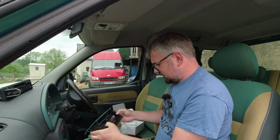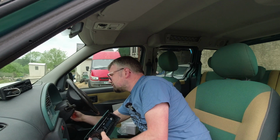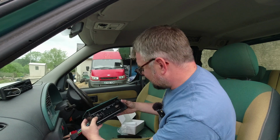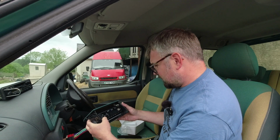Shall we see if it works? It won't work because the ignition's not on. I have to keep taking the key out because otherwise it beeps at you in a most irritating manner. Battery light's on, so we're in the auxiliary position. I've got the time on here. And no radio station, unsurprisingly.